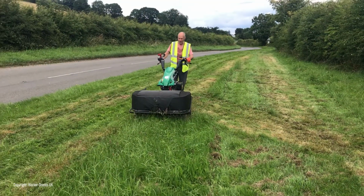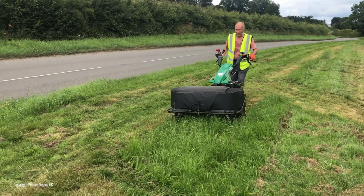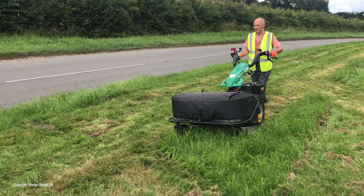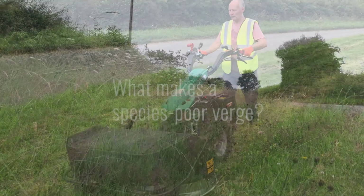By cutting verges at the right time of year for the flowers and fine grasses, and by collecting up the grass cuttings to remove for composting, we can restore wildflowers to the verge.